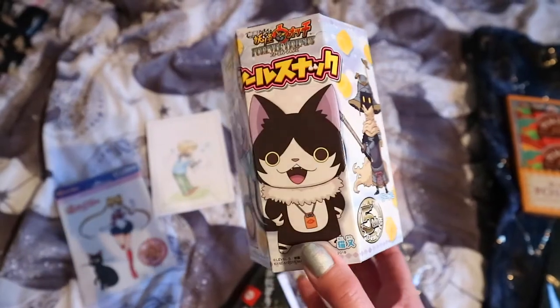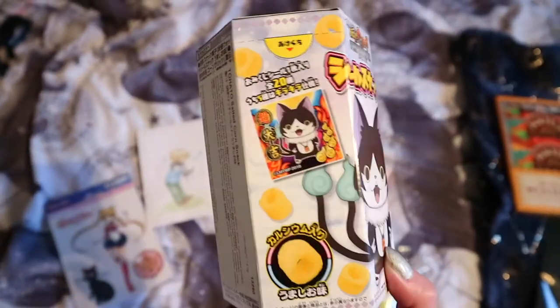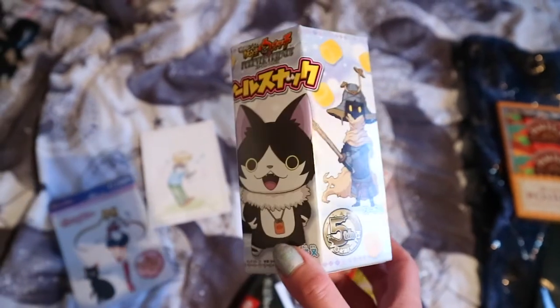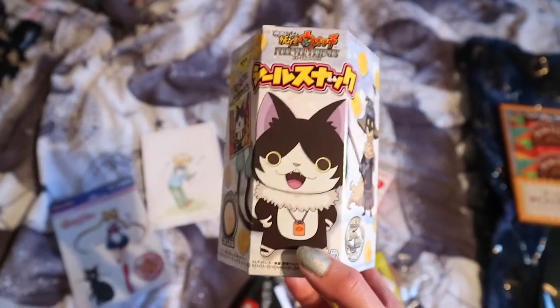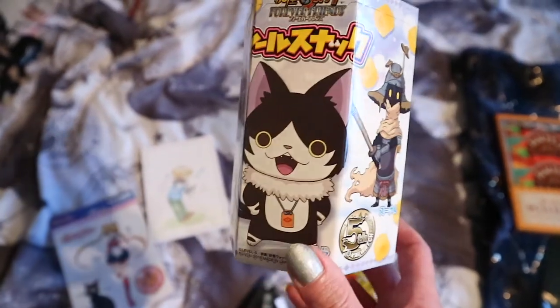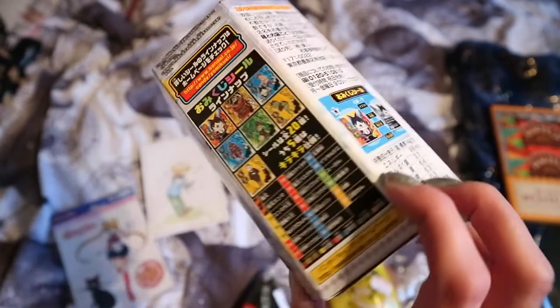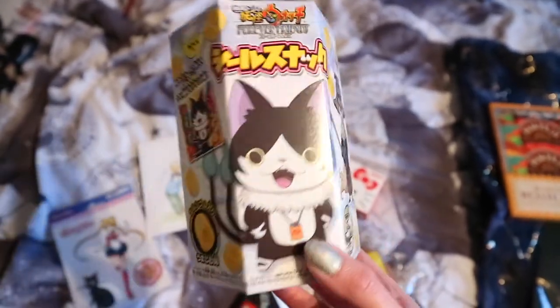Then from the Japan Center, I got this Yokai Watch box. It's corn snacks, and you get a sticker with it. I haven't seen any more than the two series that are on Netflix, so I'm not too sure of this character because I haven't played the game, but it obviously looks like Jibanyan, but one of his dark editions or something. So yeah, that was around £3.